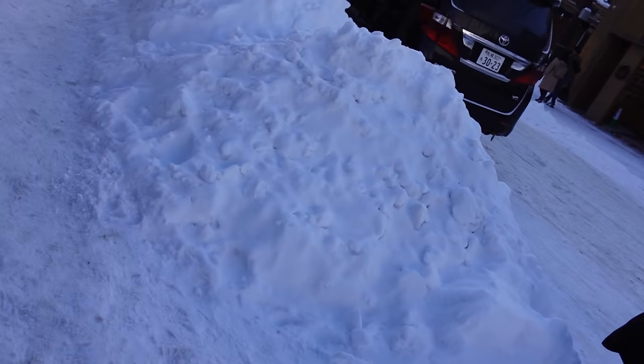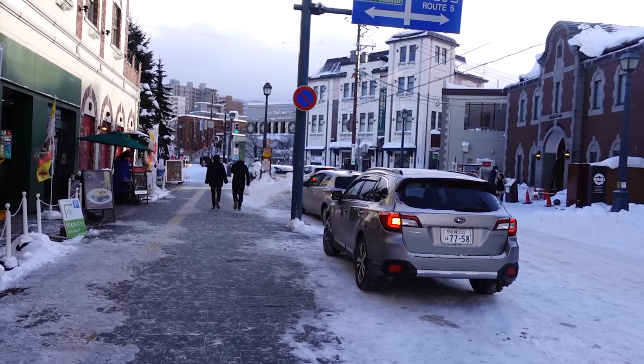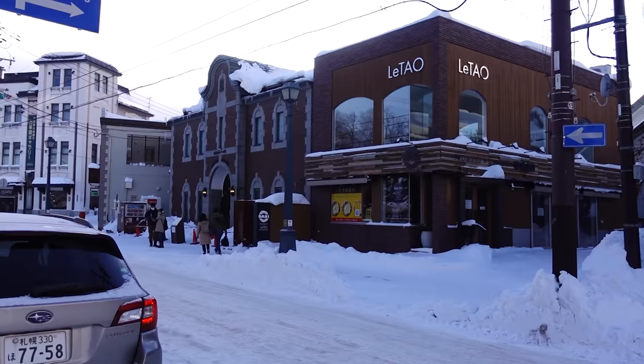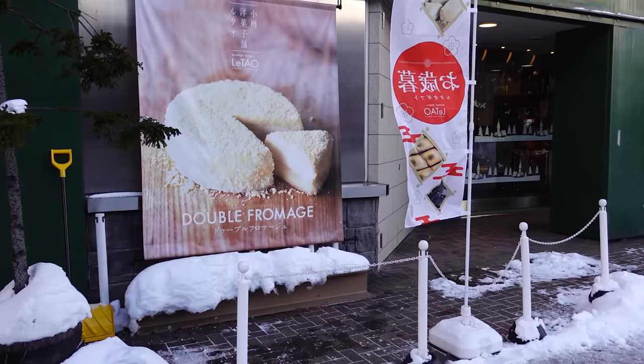So we are almost at the end of the road. And look, there's another Lutao shop there. That store specializes in Danish, using their Hokkaido cheese, fromage Danish. And then this is the other Lutao shop. You can also get their famous double fromage cheesecake here.